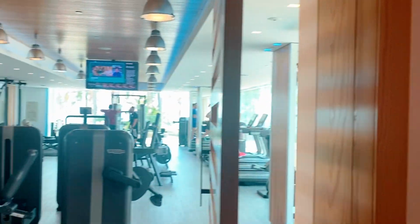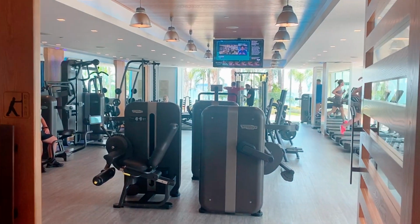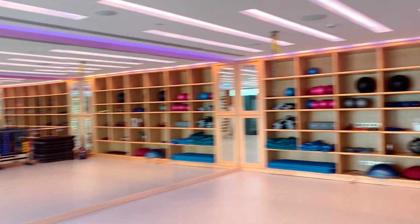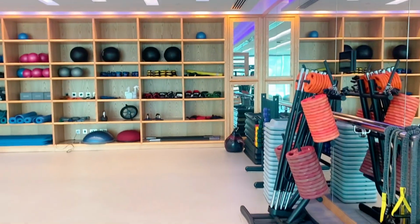And such a big gym. Yes. With a nice view. Amazing view. And this is a great, huge room for group lessons with mats, all the equipment, weights.